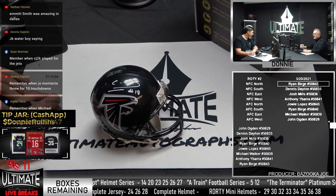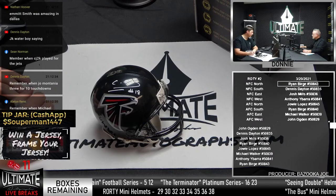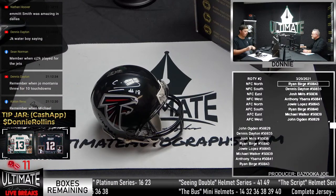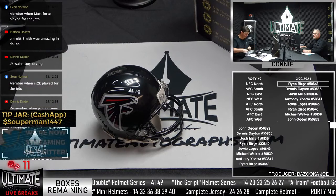There you go. Dennis Dayton, there you go. NFC South, Dennis. There's your guy, Calvin Ridley. I like him. He's a really good fantasy wide receiver. He catches a lot of passes. When Julio Jones is hurt, he kind of shines. And Julio Jones missed a couple games last year, and Calvin Ridley was the man for Atlanta.